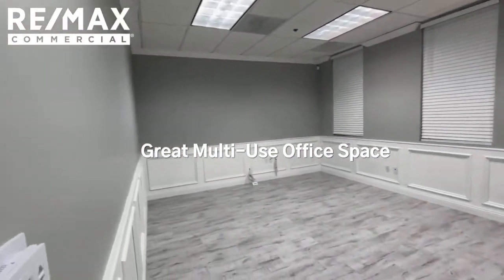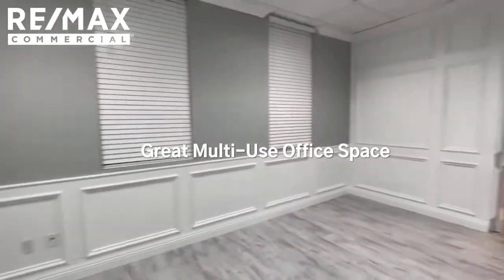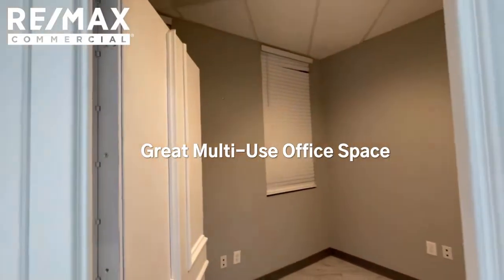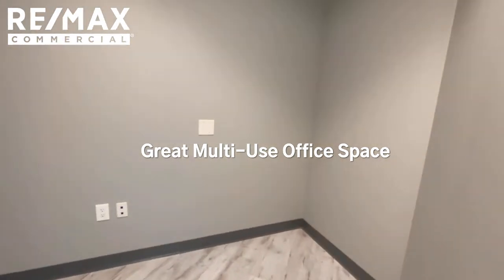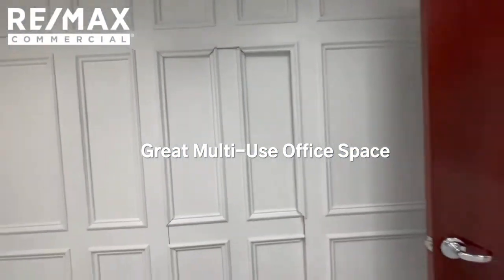It's the executive office here. Has an interesting feature, kind of a hidden type of admin office storage space. Door closes. Can't even tell it's there.